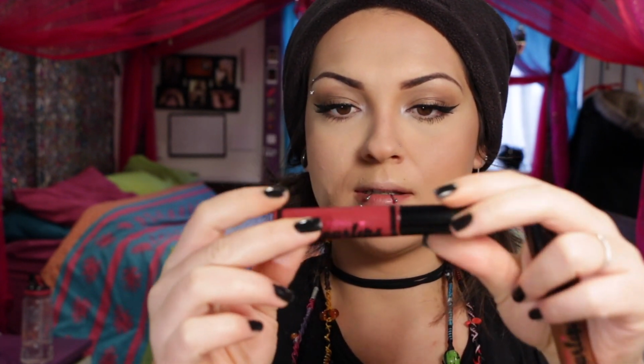Yes, so for lips I'm going to be using two Australis Velour lip colours. I'm going to use this brown colour, which is called Mozambique, and I'll use this pinky reddy colour, which is called Dubai.